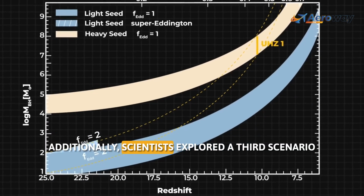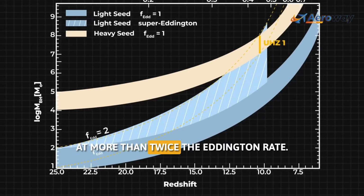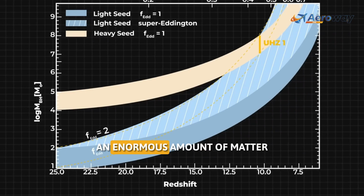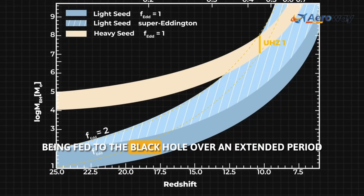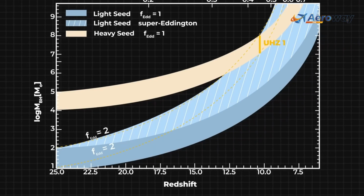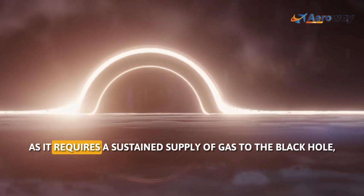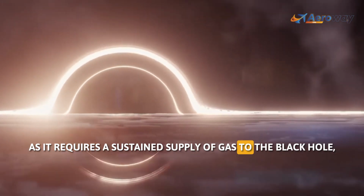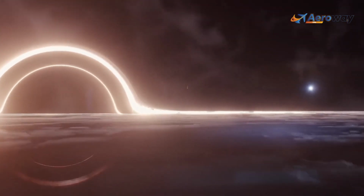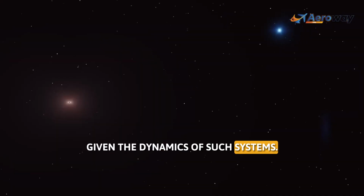Additionally, scientists explored a third scenario, where a light seed accretes matter at more than twice the Eddington rate. This model would necessitate an enormous amount of matter being fed to the black hole over an extended period of about 300 million years. However, this scenario is considered highly improbable, as it requires a sustained supply of gas to the black hole even after the matter has lost all angular momentum. This situation is unlikely, given the dynamics of such systems.